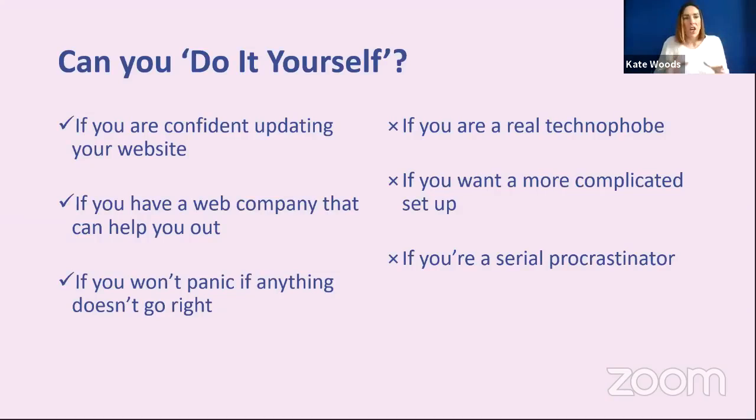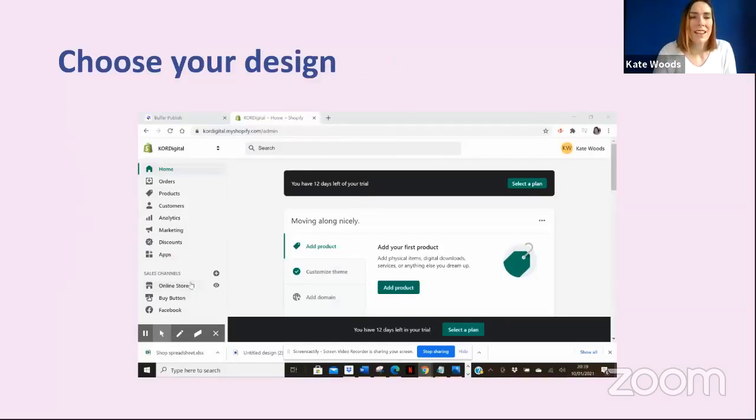Okay, so now I've told you everything about should you do it, and the things that you should prepare in advance. The next few slides are just me showing you some stages of Shopify so you can get a feel for actually what does it look like. Could I do it myself? So let's move on.